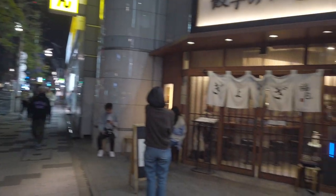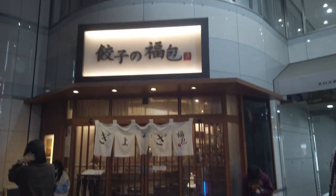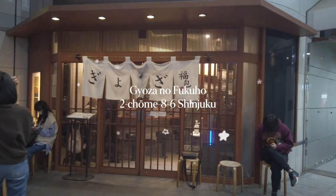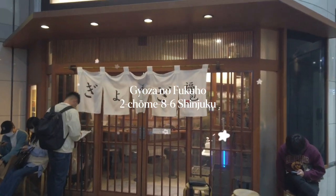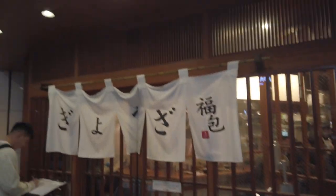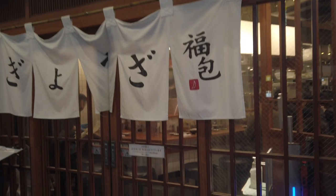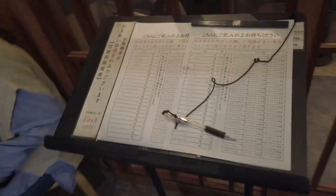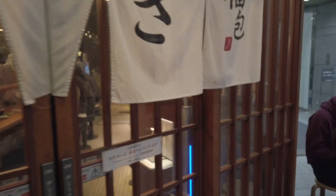So, for dinner tonight, we're going to eat at Gyoza no Fukuho. They specialize in gyozas, and I've read a lot of good reviews here, so I've been waiting for around 30 to 45 minutes now. They had this sign up sheet, and yeah, so excited.